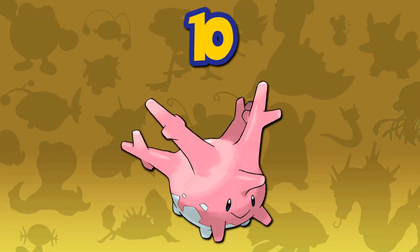Number 10, Corsola. I can feel the hate coming from you. Why the hell did he choose Corsola and not Aggron or Aerodactyl? What a prick! Think what you want, I love this pink little ball of coral. The thing is, it's cute, and I like cute things. I'm a guy who likes cute things because I'm not afraid to like cute things over things that just look like a big dude in a suit of armour. Yeah, I'm looking at you, Aggron.